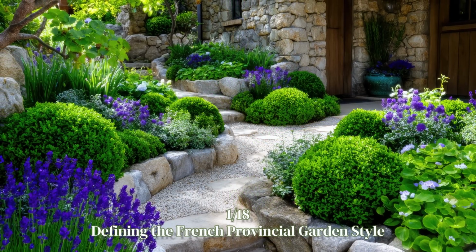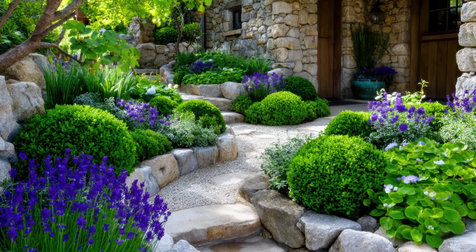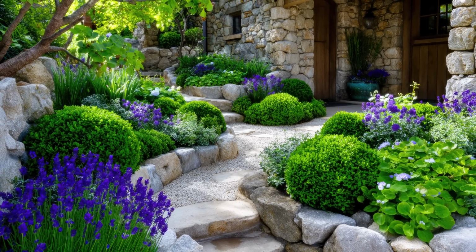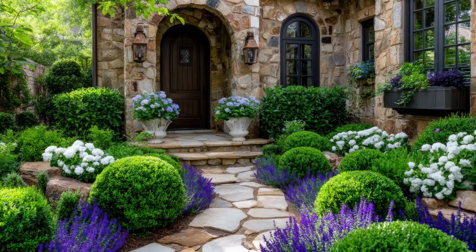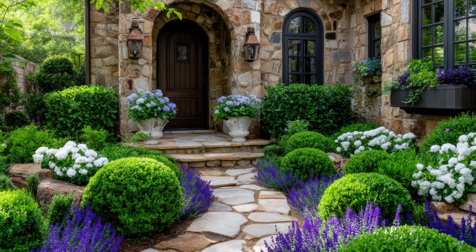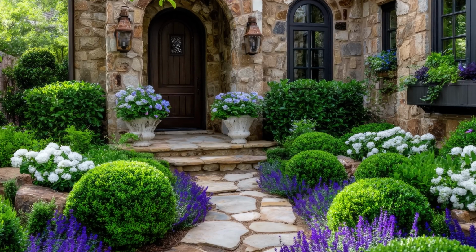French provincial gardens are inspired by the countryside of southern France, particularly the Provence region. They blend formal structure with natural charm, creating outdoor spaces that feel both refined and relaxed. Think lavender-lined walkways, antique urns, and gravel paths winding through fragrant blooms.